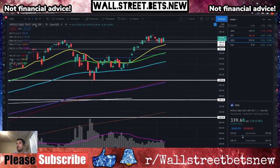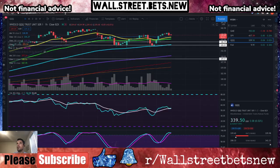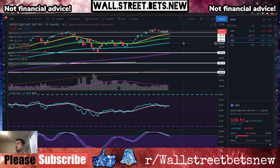QQQ pretty much the same. Let's take a look on the hourly. So we have last Friday selling off a bit. We don't actually have the same thing on QQQ. SPY's hourly is looking a bit stronger. QQQ looks like we opened up and now selling off a bit. Last Friday as well on QQQ, we did have some profit taking into the end of the day, and it looks like QQQ is selling down a little bit right now, about where we closed on Friday after opening up a little bit. So QQQ looking a little bit weaker than SPY at the moment.